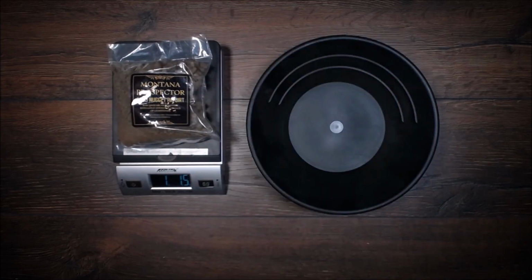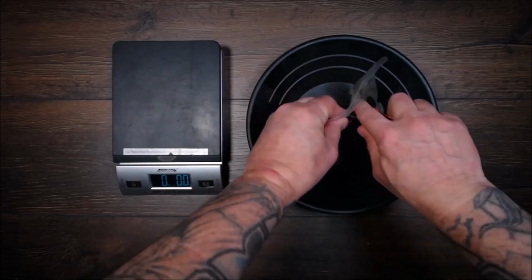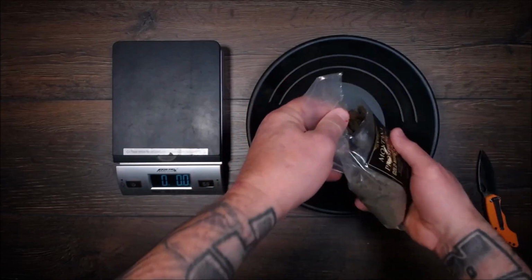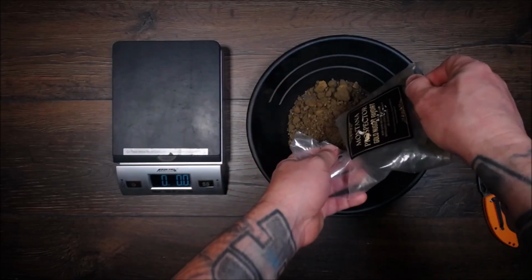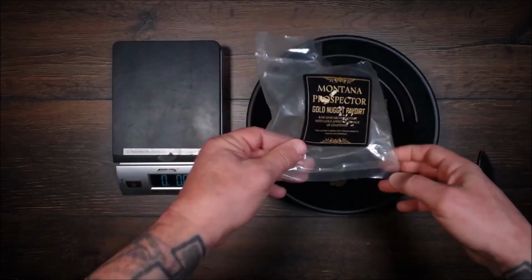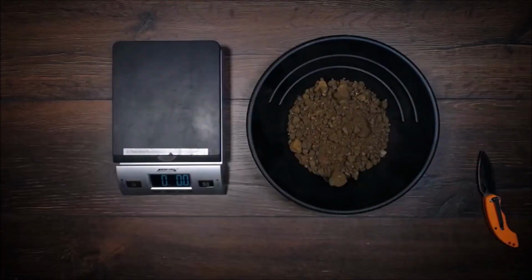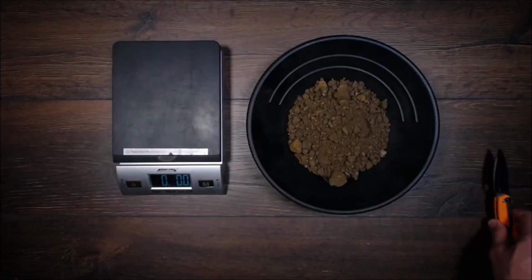And there we go, 1 pound, 1.5 ounces. And we'll open it up, check out the material. This is very dark material. I have panned out Montana material before, and it is typically very, very dark material. I will rinse the bag before the end of the video, but I don't expect anything in there.